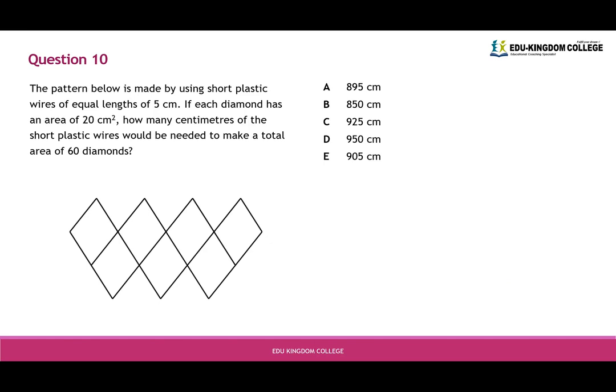Okay, question 10. The pattern below is made by using short plastic wires of equal length 5 centimeters. If each diamond has an area of 20 centimeters squared, how many centimeters of the short plastic wires would be needed to make a total area of 60 diamonds?